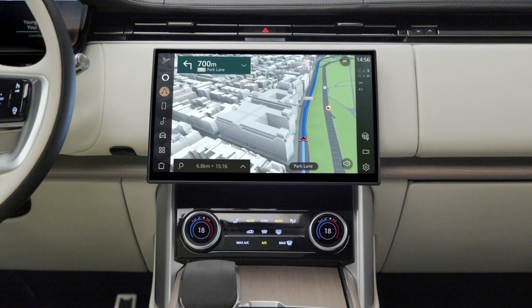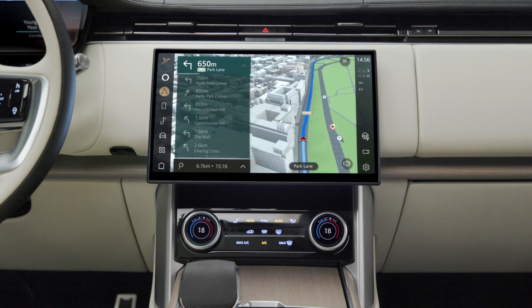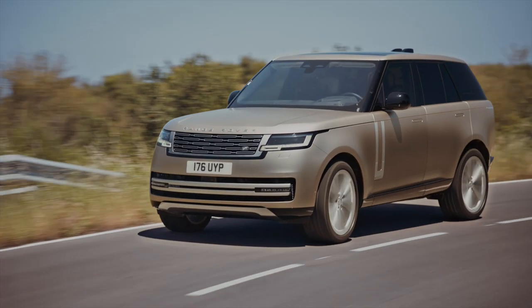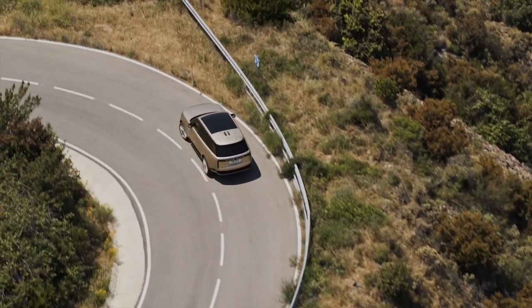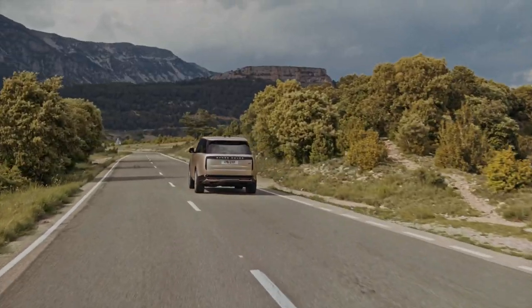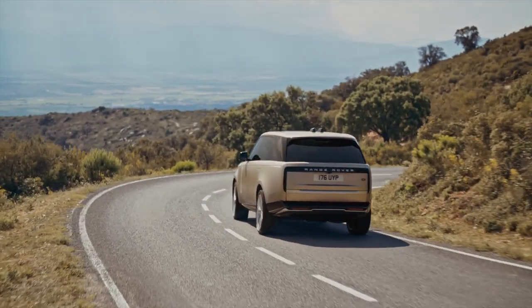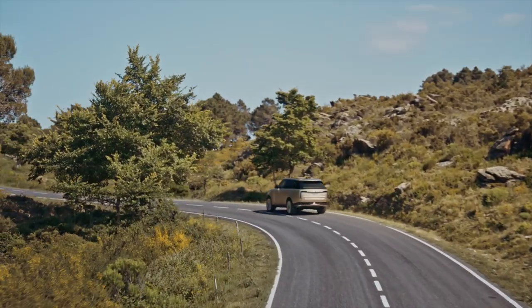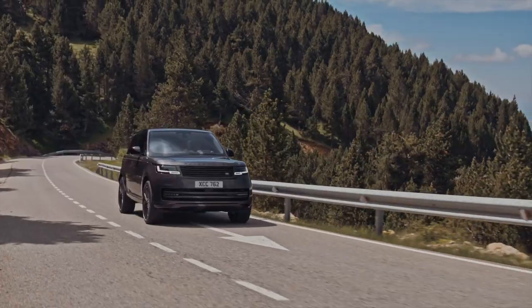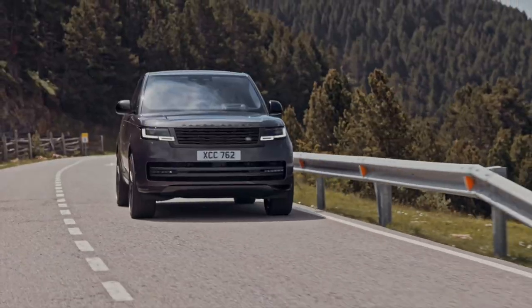PIVI Pro learns your regular journeys. On startup, the navigation tile will display up to 3 predicted destinations, each with an estimated time of arrival, taking into account your usual driving style and current traffic conditions. If you sometimes drive to the same destination using different routes, it will also identify which route is the fastest based on current traffic conditions.